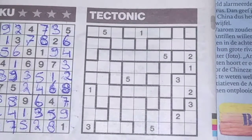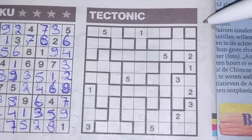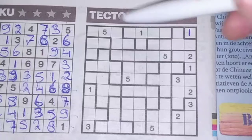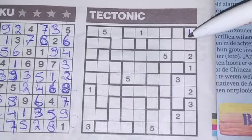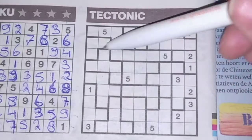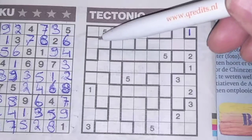So let's get started. The first strategy is to find the single box. Do we have a single box here? Yes, I can see immediately the single box should be here, because the lines are now very thick. I'm very thankful to the publisher because you can now see the areas very clearly. So here we have a triple box, 1, 2, and a 3.